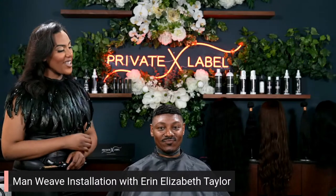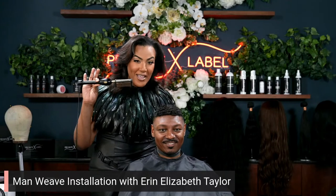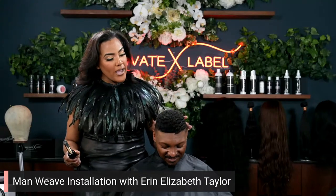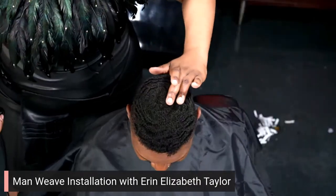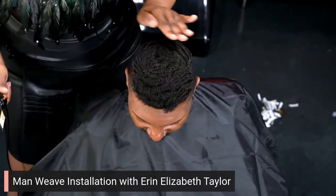All right. So we are jumping back in, and I have the handy dandy hot comb. Now, this is something that I personally like to do just to ensure the flatness. Tilt down for me. Where your wave starts, you have the up and down of that curl pattern, so I like to flatten that as much as possible through the center portion.